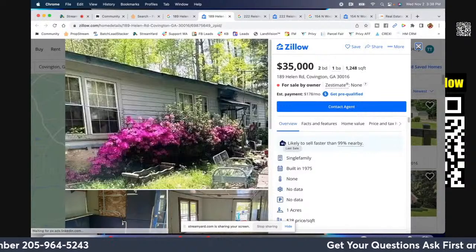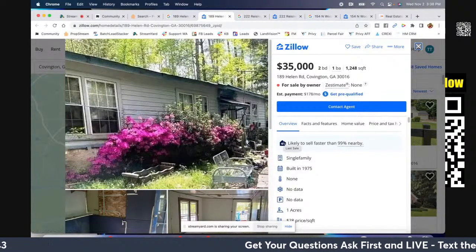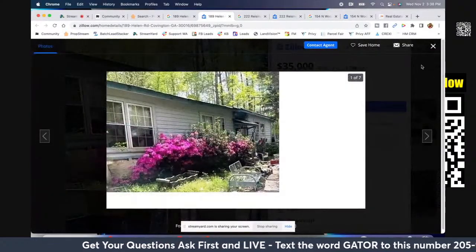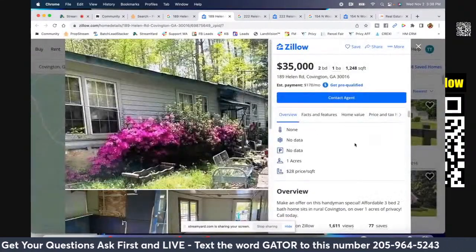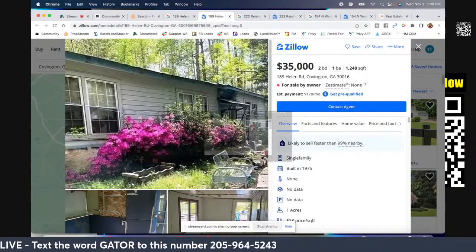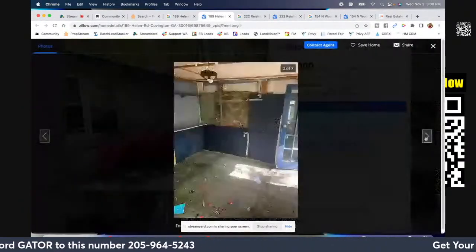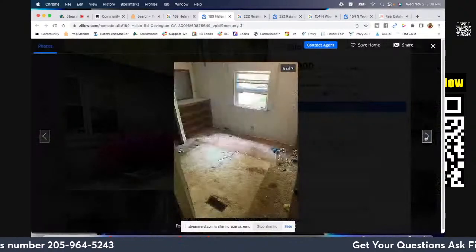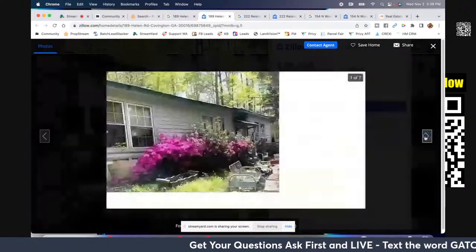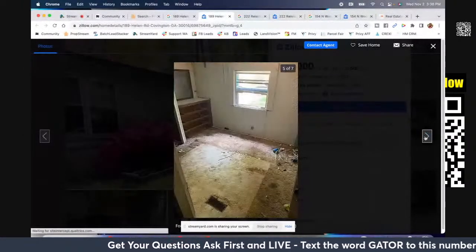I see it's a problem, but go ahead. She said she bought it from the bank. So all the questions I was asking her, she said it's a 2-bedroom, 1-bath, but on the listing it's saying 3-bedroom. And then she only wants $35,000 for it.